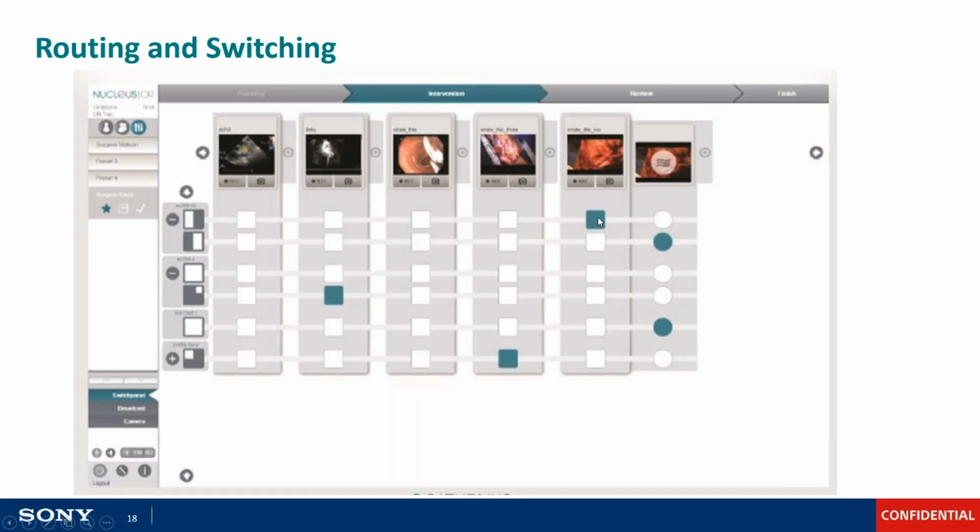In this case, I have this surgery going to this display here. This display is set up as side by side. You see those two white squares, so left side, right side, and you would pick and choose what you want to have on the display. In this case, you have this image on the left side, this image on the right side. We have a number of different layouts and you can choose those on the fly.